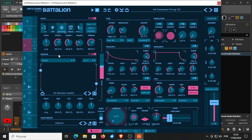Here we have a sample section where you can edit the sample and change different samples for what you are doing. Let me see if this is now working. Yeah, it's working. Okay. So we have a sampler over here.